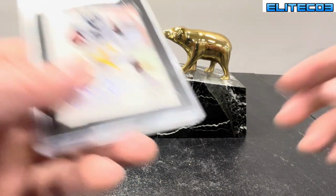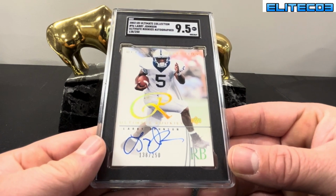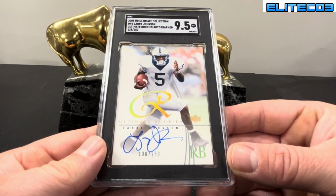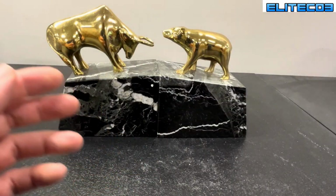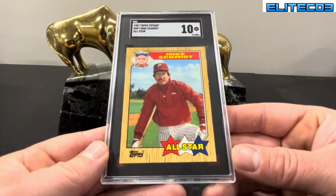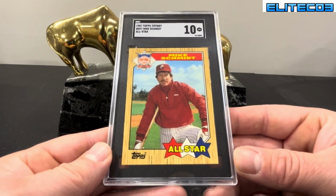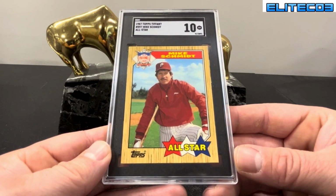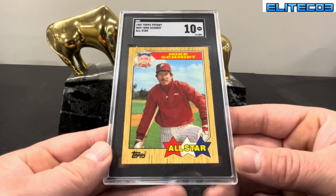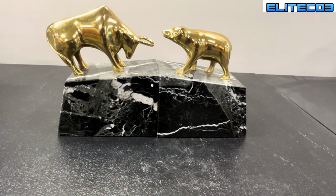Larry Johnson. It's a Chiefs card. Ultimate Collection 2003 to 250. Mike Schmidt Topps Tiffany in a 10. So cards just come centered and clean out of those Tiffany sets as compared to the basic Topps sets and wax boxes. Something I've noticed over the years.